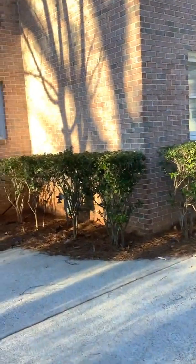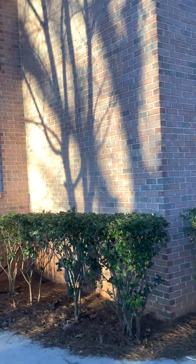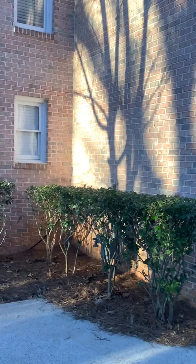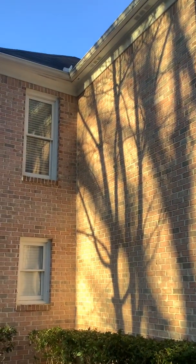We're over in Marietta, and this is a home that one of our clients has for sale. And so we're just looking at potential inspection items. And really right now, even in a market as hot as Atlanta, this comes up all the time. People see rotted wood on a house and they walk away.